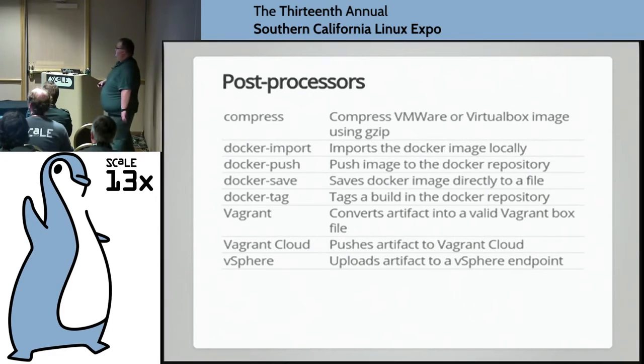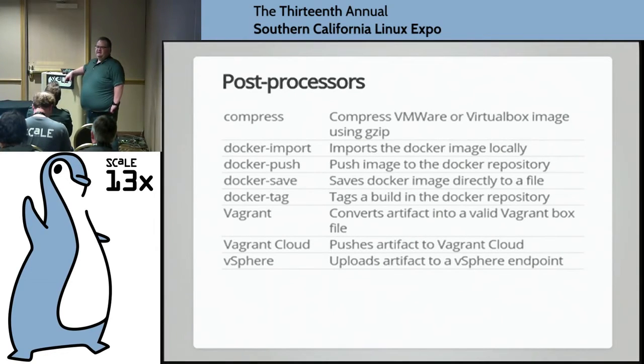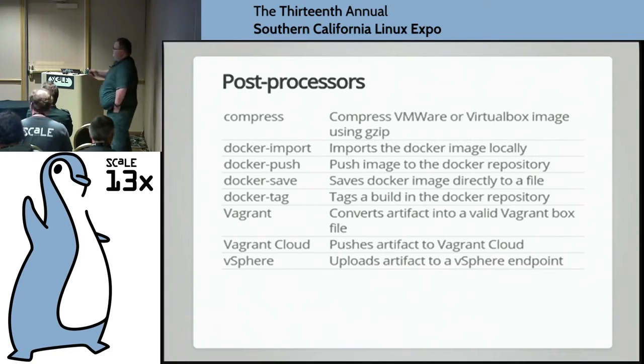Now we're getting into the post processors. So there's compress, which is mostly used for VirtualBox image and VMware. For example, with making a Vagrant box, it needs to use the compress to make the .box file format, so it does that. And then Docker has 4 different post processors, so you can enable the Docker import to import it locally. You can push the image to the Docker repository. You can save the Docker image directly to a tar file if you wanted to, or you can also tag the build in the Docker repository itself.